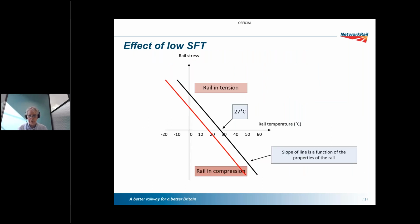So what is the effect of low SFT? So this is the diagram from earlier, and as can be seen, the effect of the low stress-free temperature, which is the red line, means that the rail goes into compression at a much lower temperature, and hence the risk of buckling is increased, all other factors being the same.